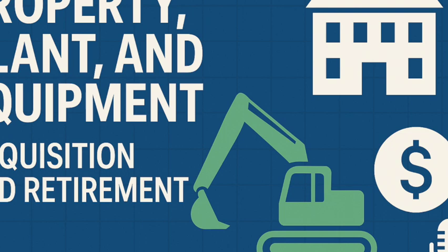But the rationale for sticking with historical cost really boils down to reliability and the principle of not recognizing gains or losses until an asset is actually sold. It provides a consistent and verifiable foundation for financial reporting. So it's like until you actually sell it, any potential gain or loss is just on paper. It's not realized. Let's dive into the specifics, starting with land.